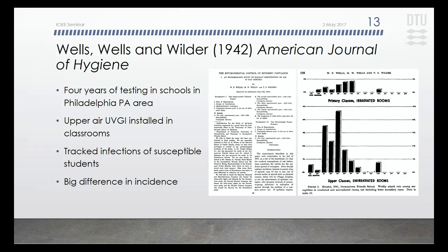This first one was done in 1942, published in 42, by Wells and Wilder, from Harvard School of Public Health. This looked at incidence of measles in schools in the Philadelphia area, and they installed upper room systems in some classrooms and not in others, and tracked for a fairly long period of time the difference in incidence of measles. And you can see in the figure on the right-hand side, the top and bottom are to the same scale, that there was about a 3 to 5 times difference between the incidence of measles in the classrooms that had no UVGI, and the ones that had an upper air system. So that's been a fairly durable and persuasive result over a long period of time.